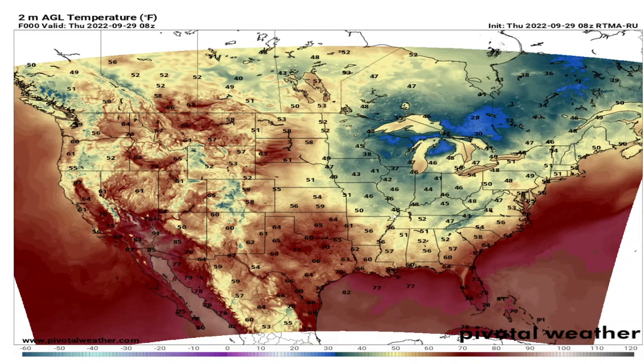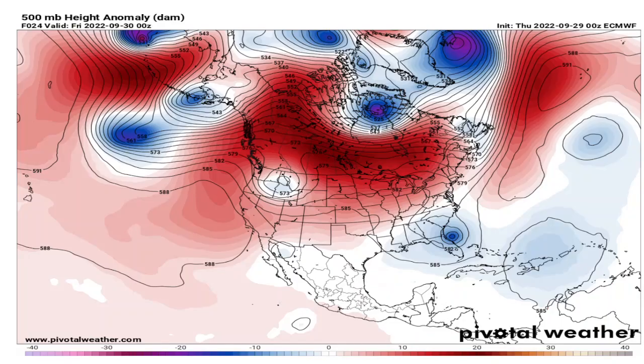But the big story will be the warm up across the middle of the country. We had some cool temperatures waking up here this morning into the middle and upper 30s across the north woods of Wisconsin, across portions of the UP, the upper peninsula of Michigan there, into northern portions of Michigan, and all the way back up into southeastern Canada, into Ontario and Quebec, Canada as well here this morning.